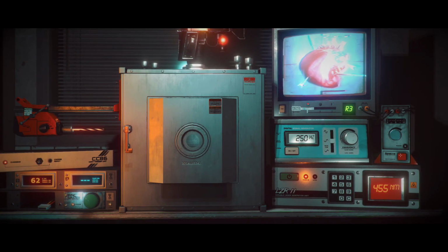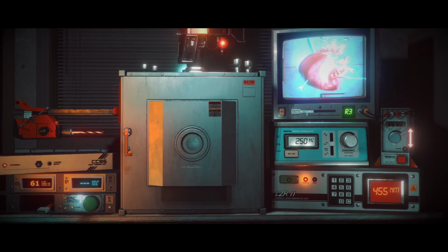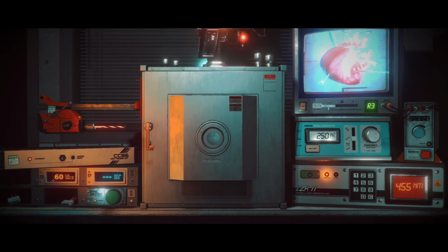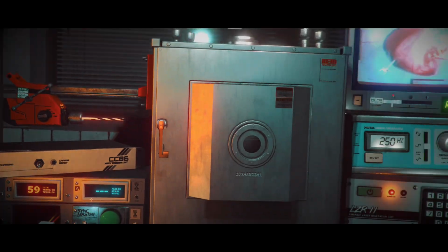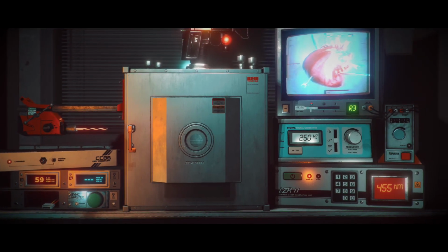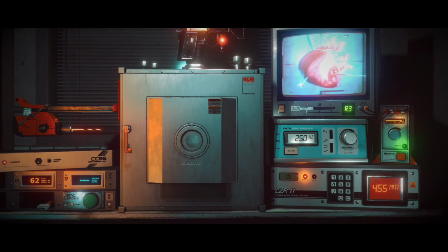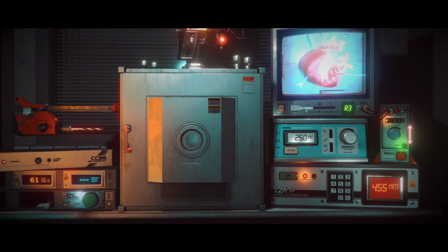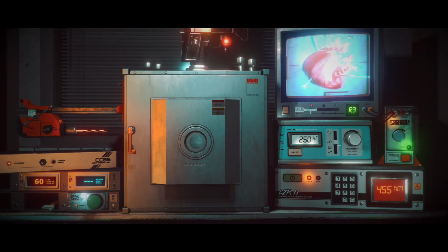Gain. I don't know where I can read that. What's this? How do we do the gain? Amplifier gain to 1. Need to switch it on first. So that needs to be on 1. 250 sine.